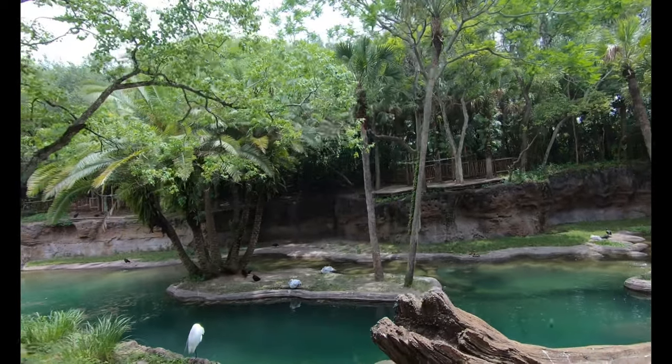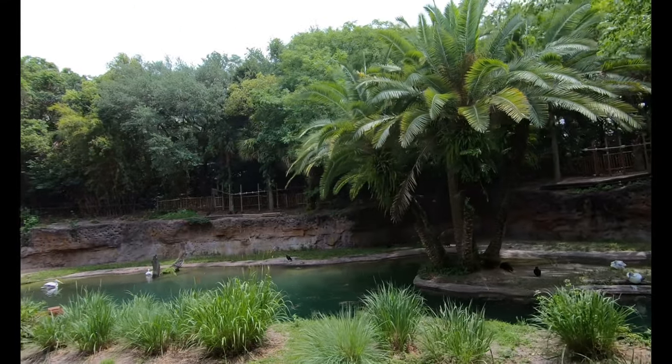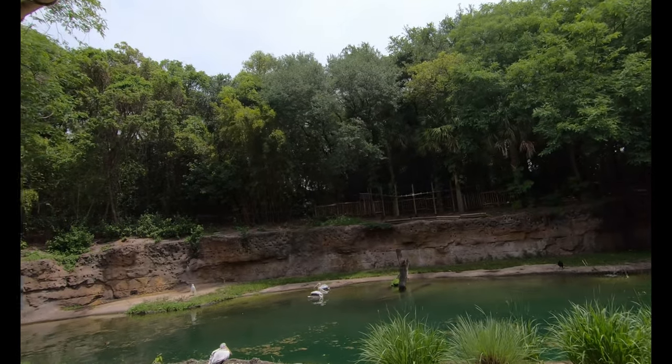Birds like pinkback pelicans are what we call an indicator species. Since those birds can fly, it's pretty easy for them to move around. So they tend to be some of the first to leave if something is wrong with their environment. They're the first indication that an area just isn't healthy.